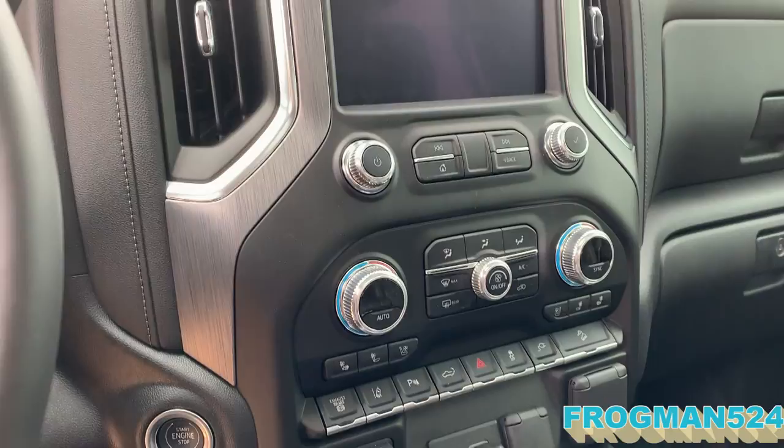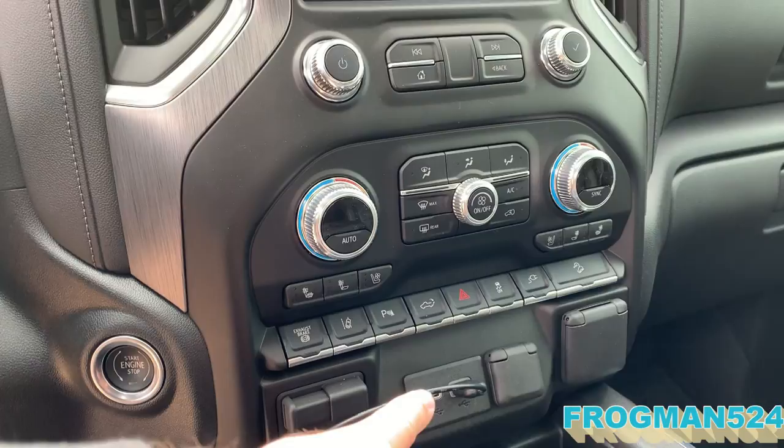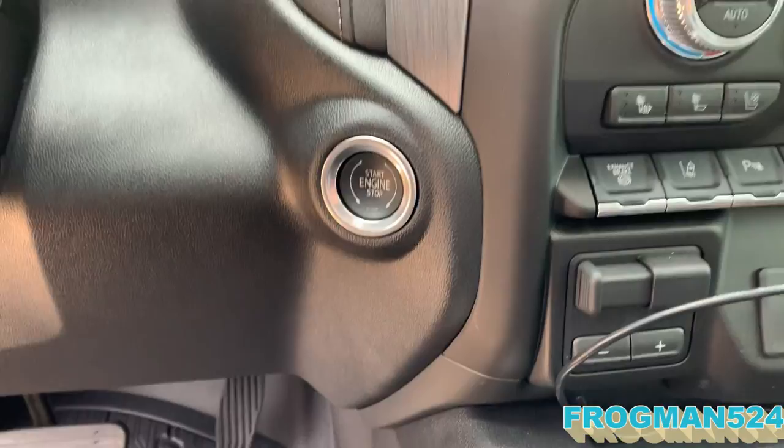Center stack, climate controls. So you've got exhaust brake, lane guidance, parking sensors, tailgate. You can drop the tailgate from this button here. Hazards, traction control, your Edison plug, inverter switch, and then your hill descent control on the far right. There used to be, over here somewhere, your actual trailer brake controller. They moved it down here by your right hand. It is a push button truck, push to start.